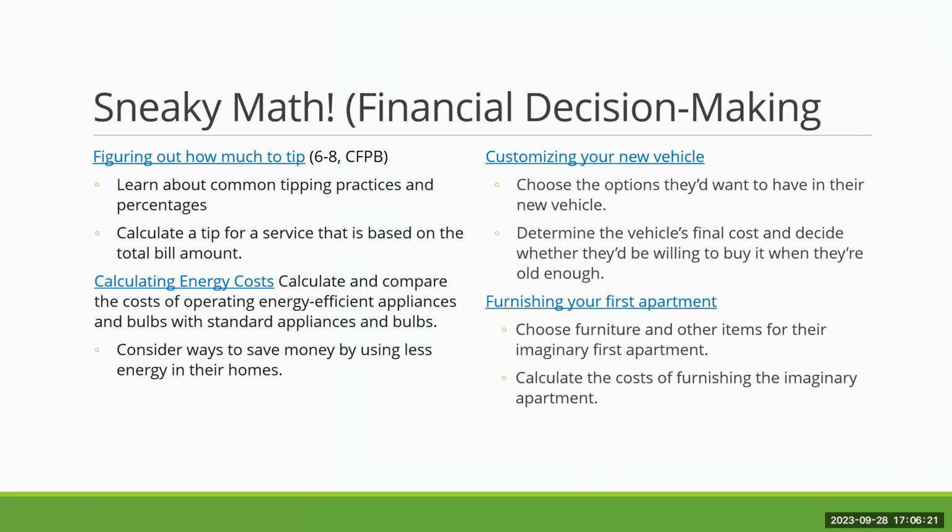And then my sneaky math. Financial decision making. This is real life disguised as math, or math disguised as real life. It's in a Halloween costume. They won't know they're doing it. Figuring out how much to tip and giving a little background information on tipping services. Comparing the cost of Energy Star efficient appliances and regular appliances, and determining if that is actually worth our time and money.